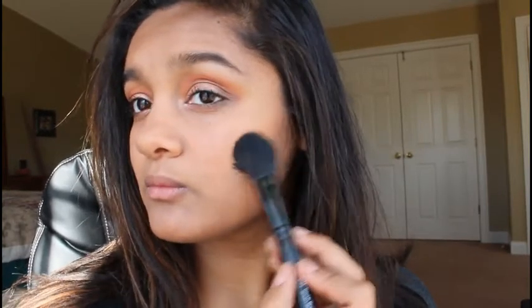And of course, I'm contouring with my Fit Me foundation, and I am putting my blush on with my Sally Hansen Baked Blush.